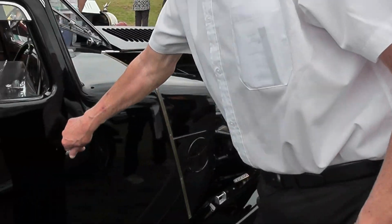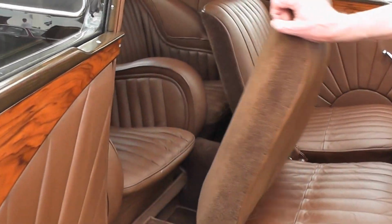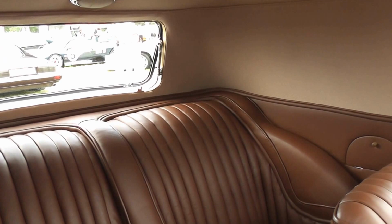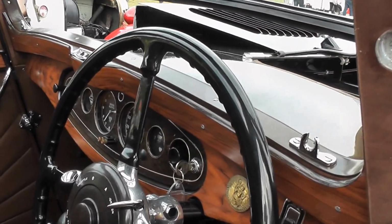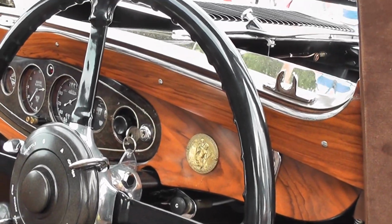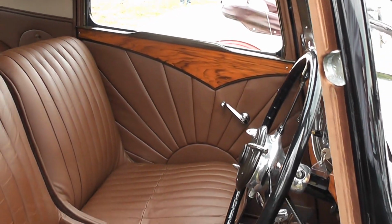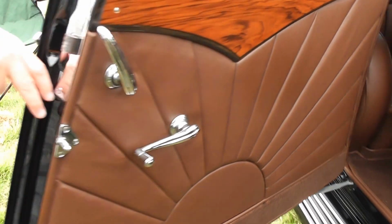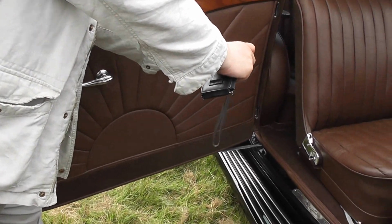Have a look at the inside. Of course, come and look inside, please. Oh, I think I might photograph it. The door opens outwards. That's the inside. It's solid Art Deco. It's fantastic. Coachwork by Swallow, Coventry.